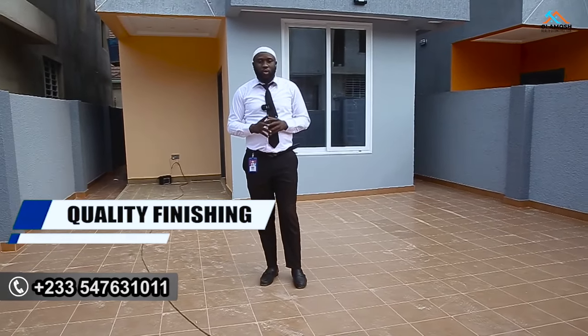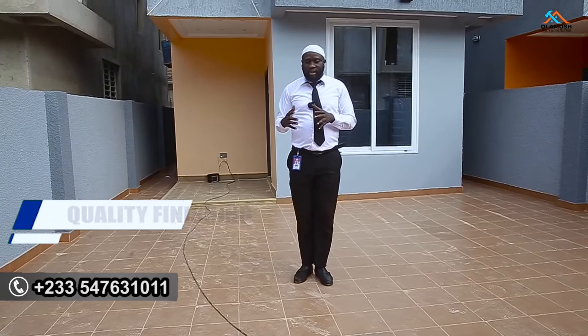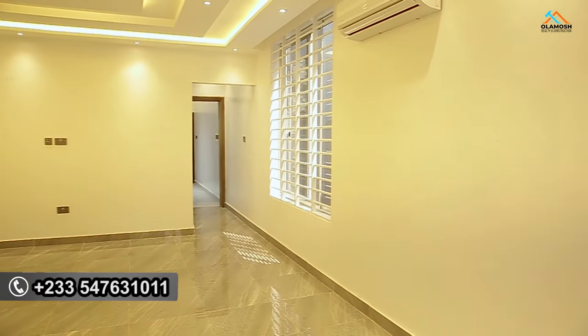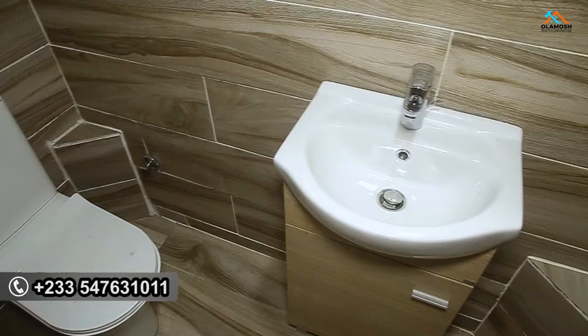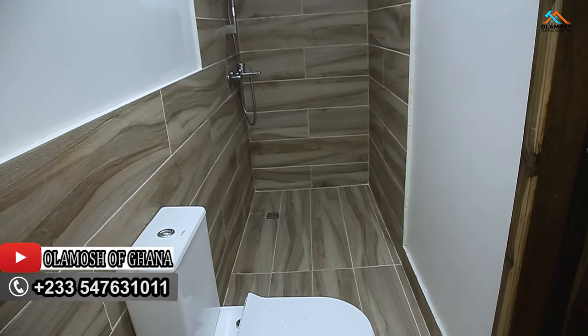Now let's go to the number three reason. The number three reason is the quality finishing. When it comes to luxury, you have it over here. Now let's check the choice of the tiles. From the living area, to the bedrooms, to the kitchen, to the visitor's washroom, to the bedroom washroom itself, take a look at how beautiful these tiles are.